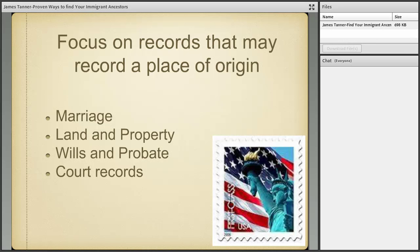Naturalization records are extremely important, but we'll see in a moment that naturalization is limited to those time periods in which it involved providing complete records of the person's place of origin.